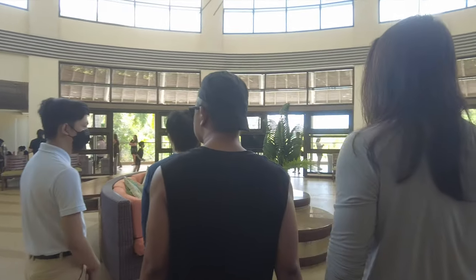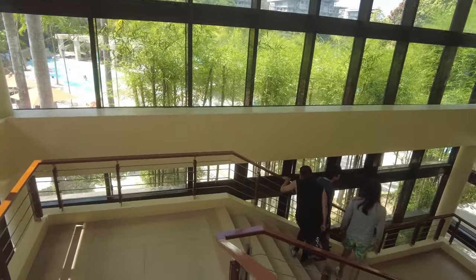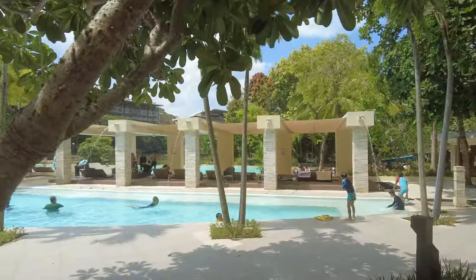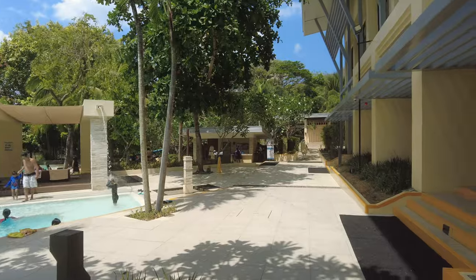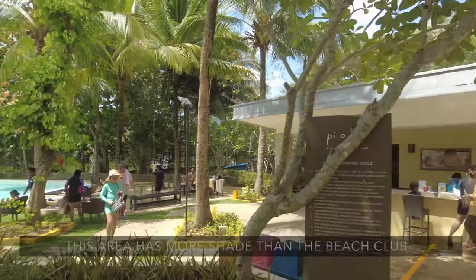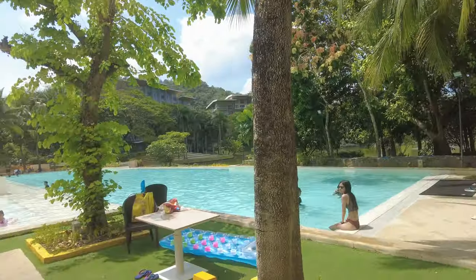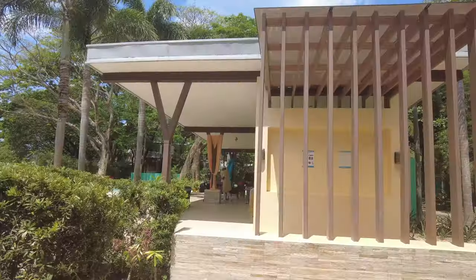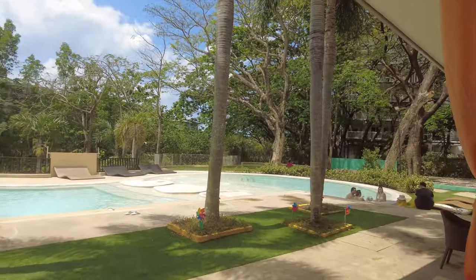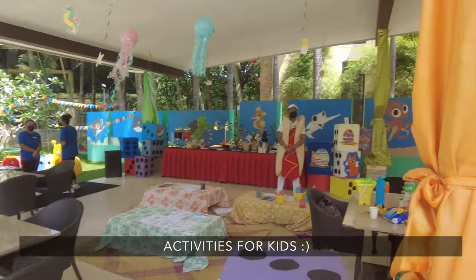Okay, we are here! Here you have grab and go. Meron ba bang ibang daan? We are at the country club pool. It looks nice. Actually, totoo din naman. Tapos meron ding mabibili ng mga drinks dito. Ano pa to? Ah, okay. Meron pang parang private area dito. Ito, kiddie pool area nila. Yeah. And thank you, may mga activity sila dito.